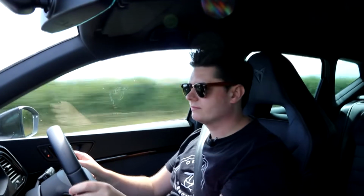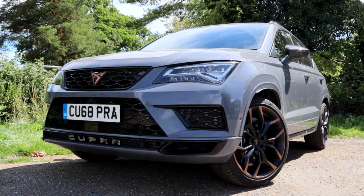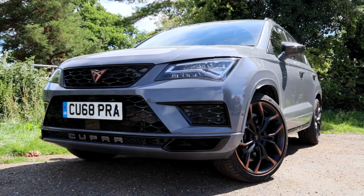It's a difficult one. I do love this car though, and the way it covers ground. Yeah, I think it probably could be the car I own, actually. And the missus likes it as well, and she wants to keep it. So, sorry Cupra, we're going to keep this one.